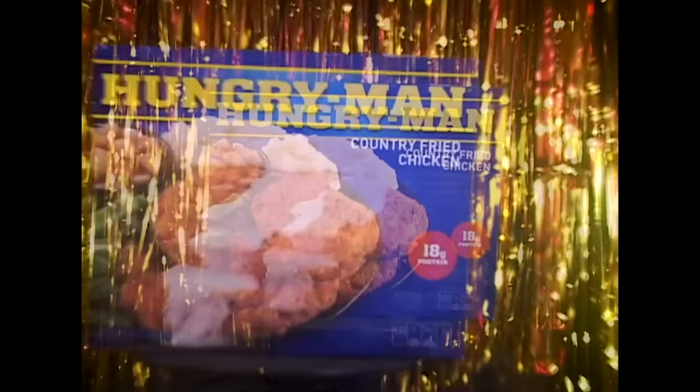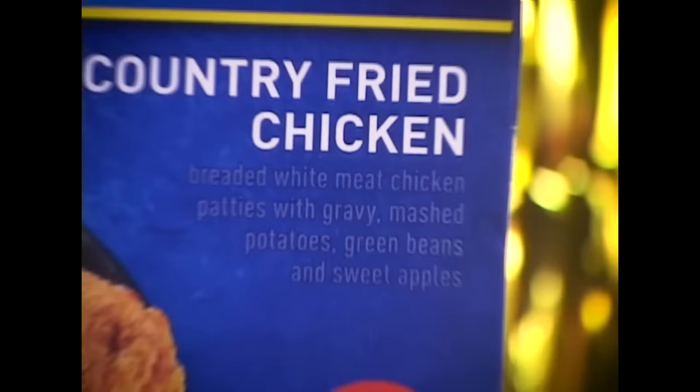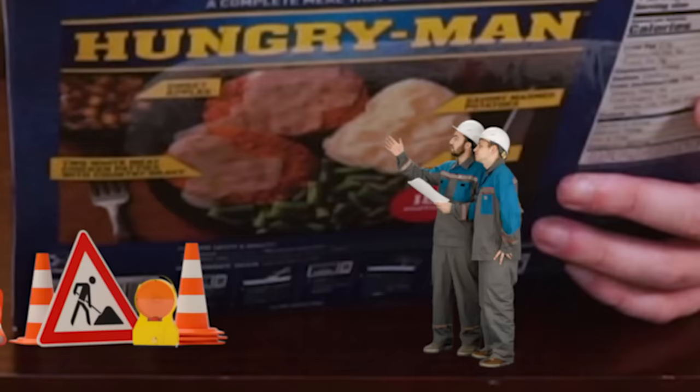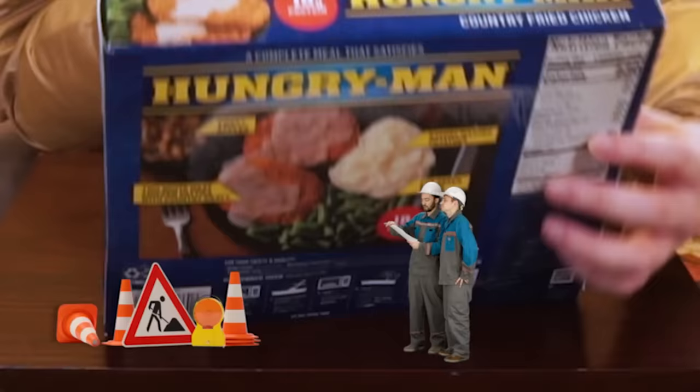So here we got the Hungry Man country fried chicken dinner. Breaded white meat chicken patties with gravy, mashed potatoes, green beans, and sweet apples. I feel like I vaguely remember the sweet apples from a previous Hungry Man meal. It looks non-threatening. I mean, it's just gonna be fried chicken. Seems safe. It's hard to mess up fried chicken.